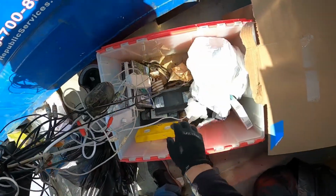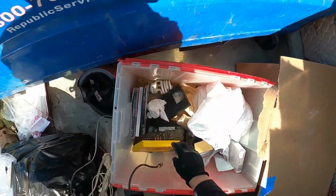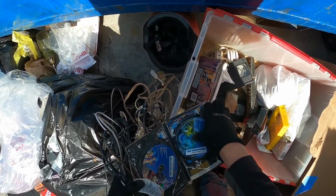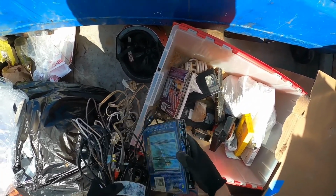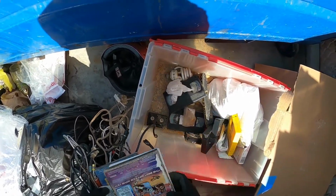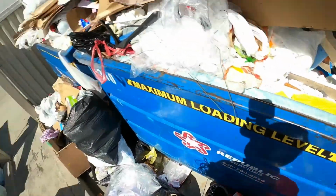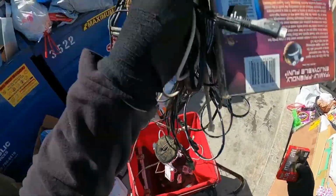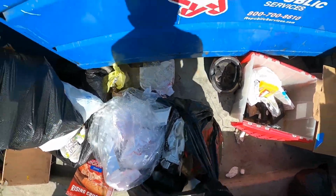Still trying to convince our daughter to go with me and do some dumpster diving. I haven't gone in a while. Kind of want to go, well, we're already at the end of the month, which is always a good time to go. People move out and just get rid of all their stuff. Being the end of the month, usually the best time.